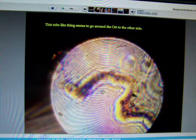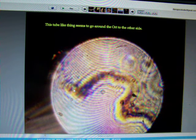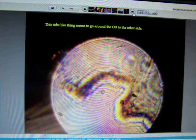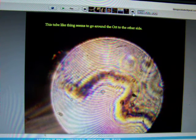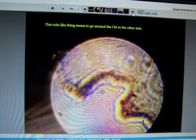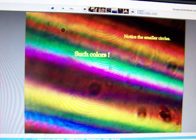Interesting are the kinds of things that intersect an orb. This tube-like thing seems to go around the orb to the other side. See, if you follow it, it seems to go up the edge and over and around to the other side. So maybe, when I say other side, I'm thinking that these orbs are more like spheres, like a ball. I don't know. This is a light dimension that there's not a lot we know about. And the colors are just so beautiful that I see.